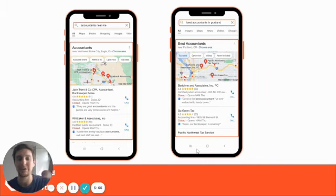So this is the magic spot right here. If you aren't being found here, do this on your phone right now. Pull out your phone and type in best accountants in whatever city you operate in and see who shows up in this Google Local Pack.